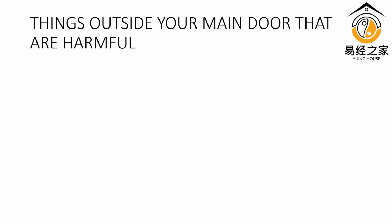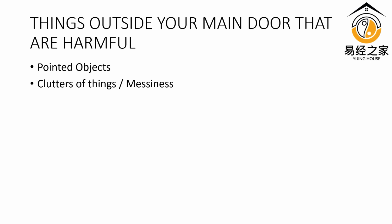Next, we will go through things outside your main door that are harmful to your house feng shui. Firstly, pointed objects. If you have pointed objects pointing at your main door, that is definitely a big boo-boo, no good. If the outside of your main door is super messy, a clutter of many things, rubbish per se, this is also not good for feng shui.